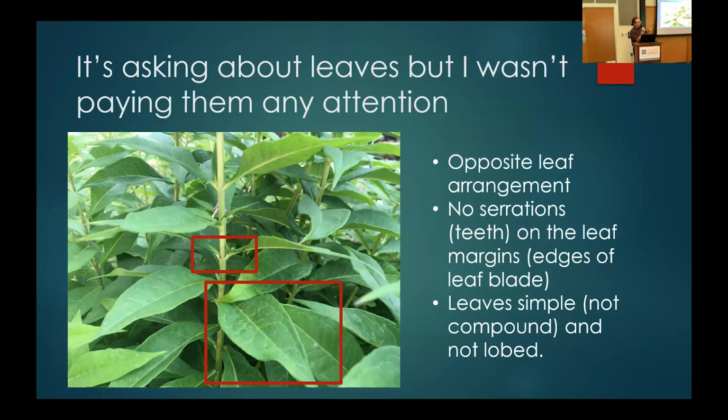If it's going to ask you questions, and eventually it's going to ask us questions about how the plant roots, if we didn't take the whole plant or look at that rooting, we can't answer that question. So here we can zoom in and see the leaves are arranged in an alternate leaf arrangement, and there are no serrations, no teeth on the leaf margins. Leaf margins are just the edge of that leaf blade. The leaves are simple, not compound. So it's not one leaf that's broken into separate pieces. It's just one simple leaf.